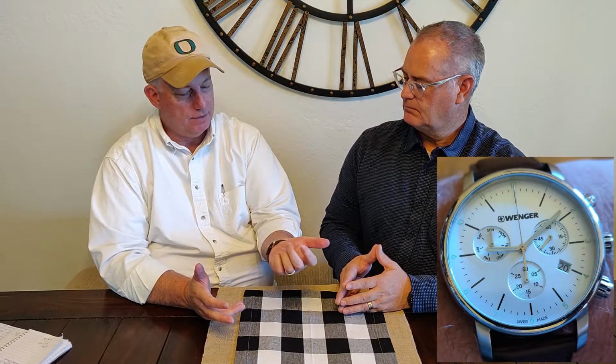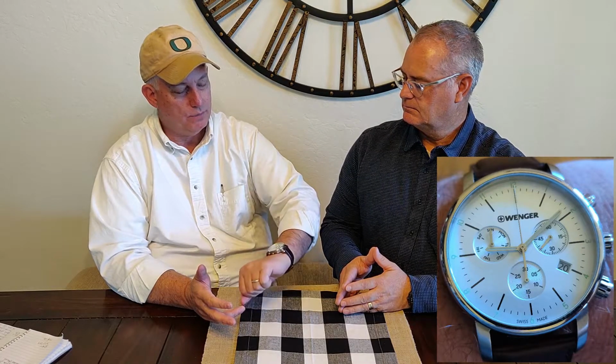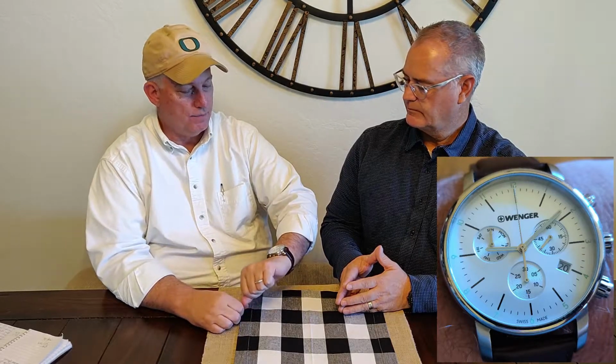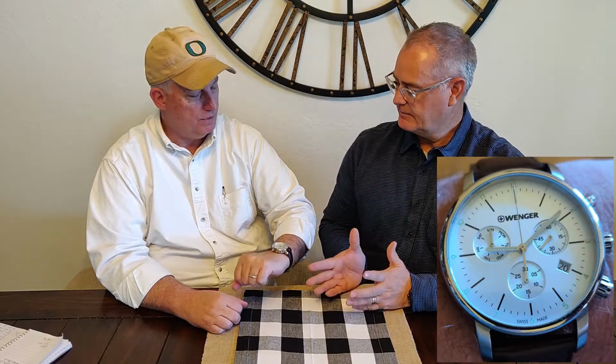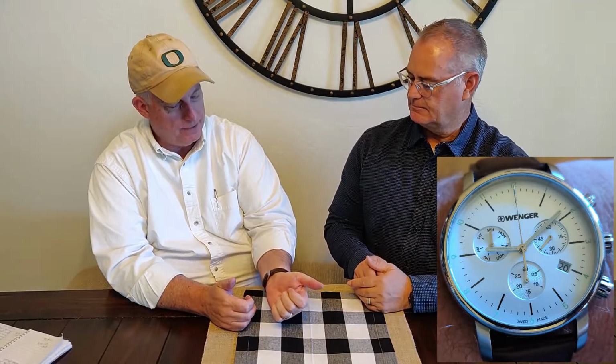I just happened to get this online. I'm trying to remember what I paid for it. It was very little, less than $60, brand new. Somebody bought it and didn't like it, but it was all brand new, tags, box, the whole 9 yards. Love the Wenger watch. So yeah, it's a beautiful watch. Beautiful watch for the price again. Yep. Love the strap color. Yeah, very nice.